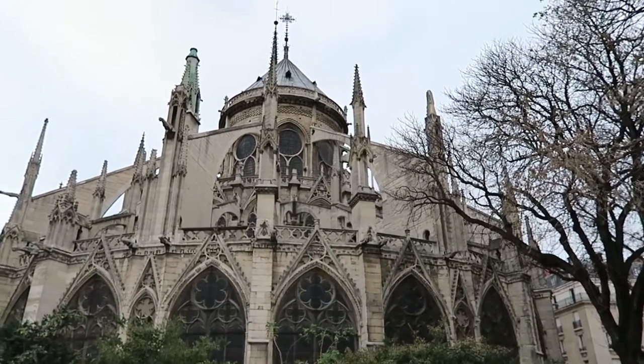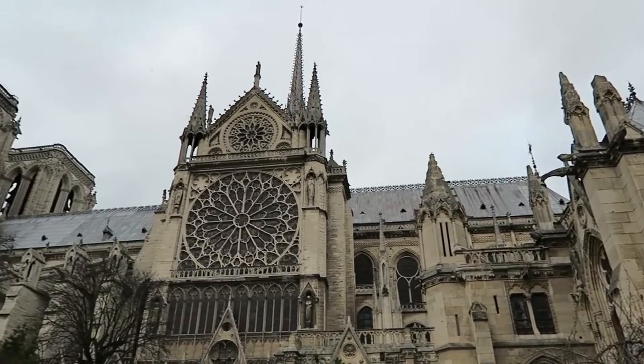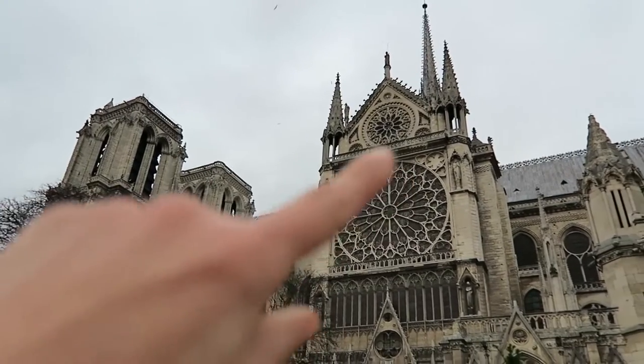I've never seen the Notre Dame from the back. Wow, doesn't it look a little bit like Hogwarts? Or maybe Hogwarts was modeled after it. It's very beautiful. I love this window here. Round window. This is really quite a good alternative.